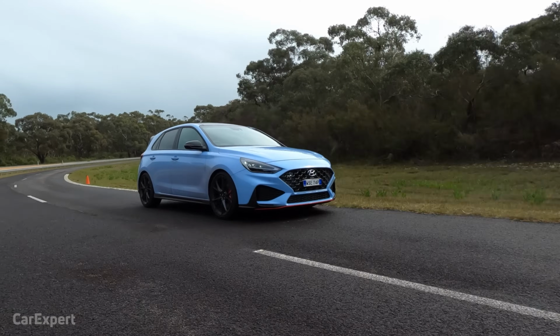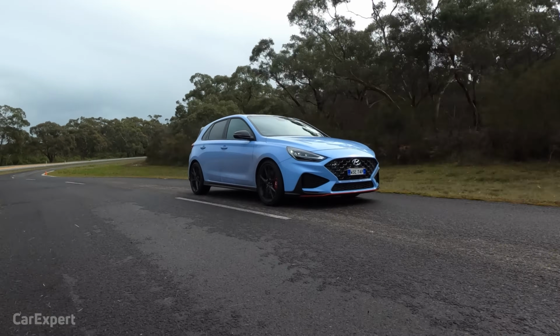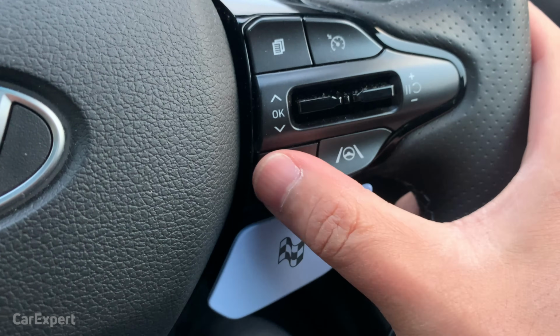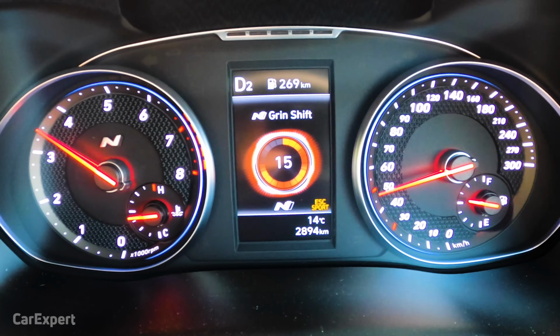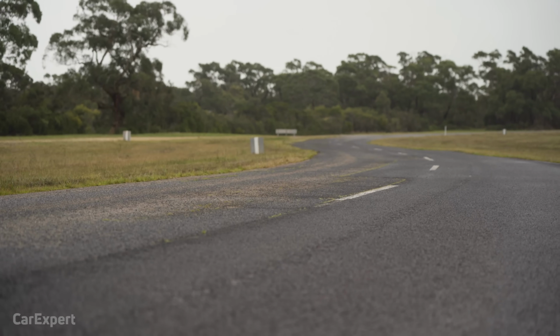There is one other thing I want to mention here as well. It's called N Grin Shift. It's a pretty silly name, but there's a button here on the steering wheel. You give it one push and it gives you maximum torque for 20 seconds. So it means you just get stuck into it and away you go.